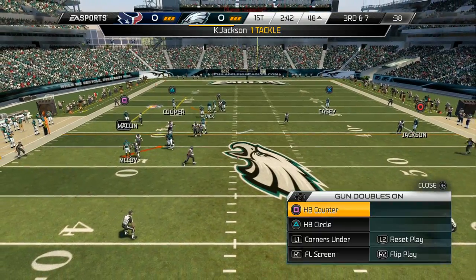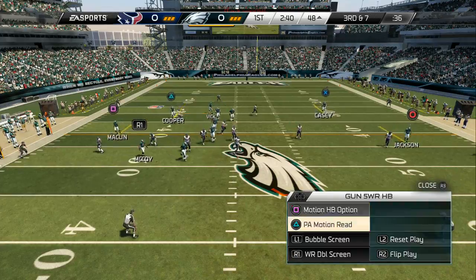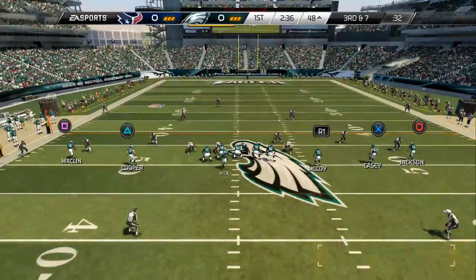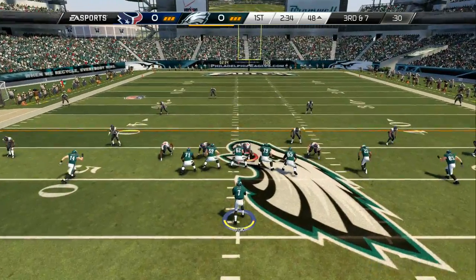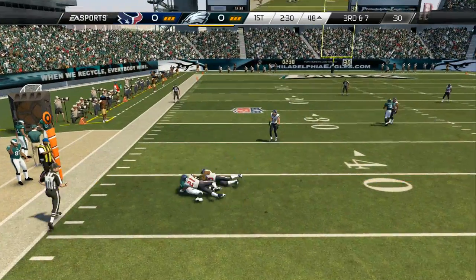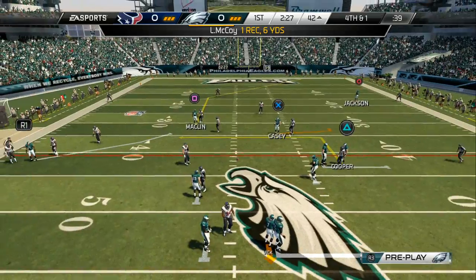How about the defensive line? Getting that penetration, getting off the football at the snap, getting in the backfield and making that tackle. McCoy's shifted from running back to a receiver in the slot. Makes the grab. He's brought down. That's going to bring up fourth down.